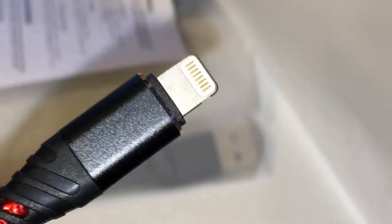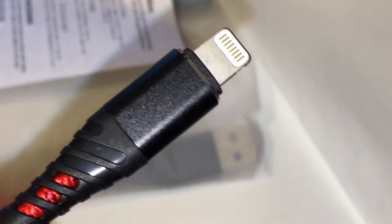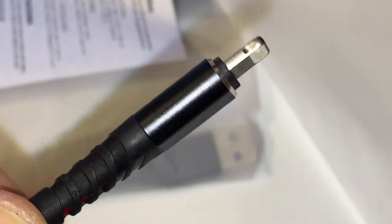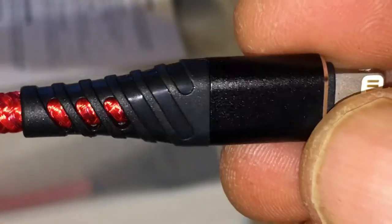Nylon braided cable: nylon braided iPhone cord 1 foot is tangle free and robust, promises you a perfect experience in charging your devices. Reinforced stress points with a 4000 plus bend lifespan, more durable than anything else on the market.